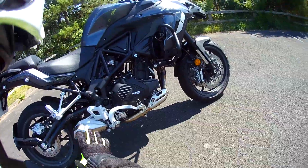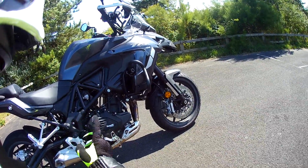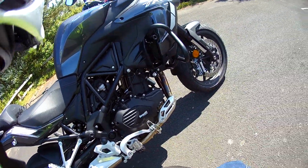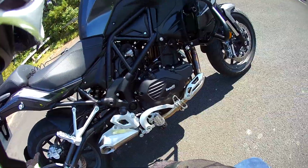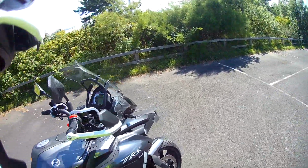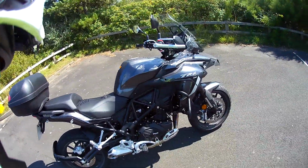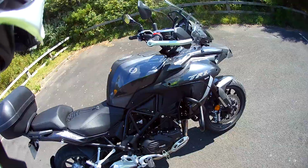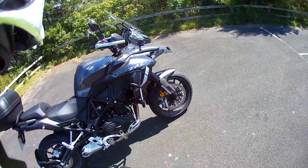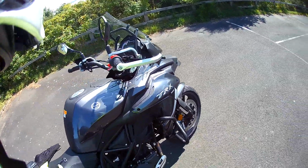Now, how do you know the difference between the TRK and the TRKX? The exhaust comes up here on the TRKX. The wheels are actually spoked wheels, and it also has a centre stand, whereas this doesn't. And there's a few other little bits that are the difference, but it actually stands much higher as well.